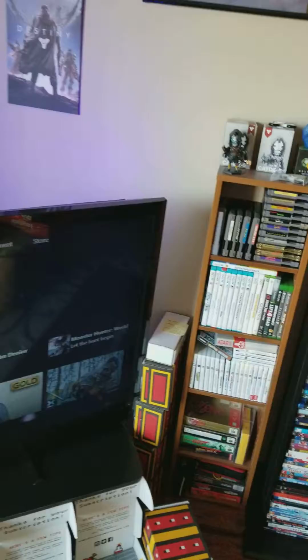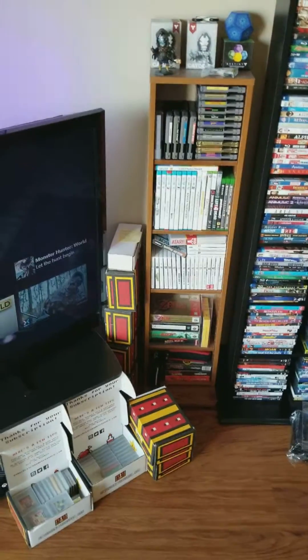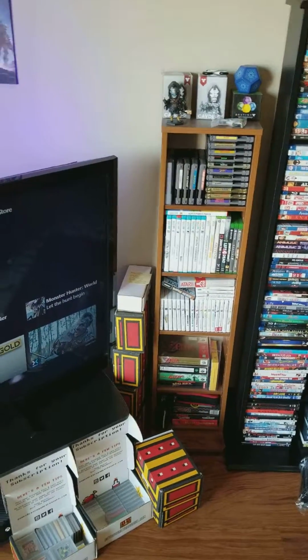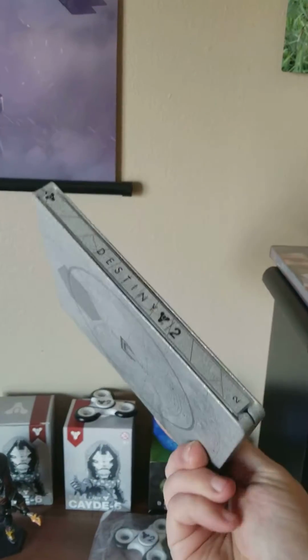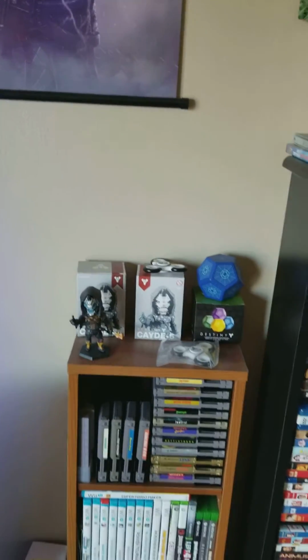So anyway, we come to my little game area. It's kind of all sprawled out, but I'll try and show you as much of what I've got so far. I am a huge Destiny fan, so you see quite a bit of Destiny stuff. I even got my Steelbook from the Collector's Edition of Destiny 2 for Xbox One.